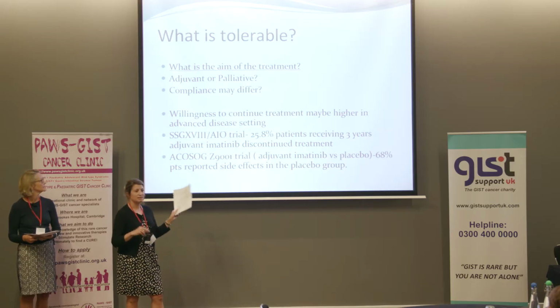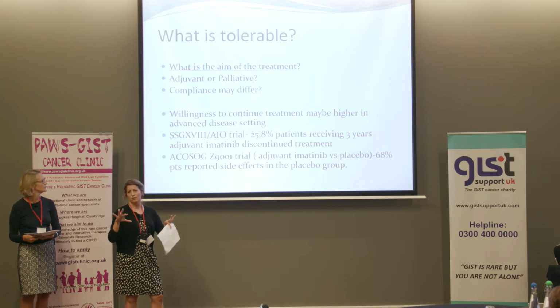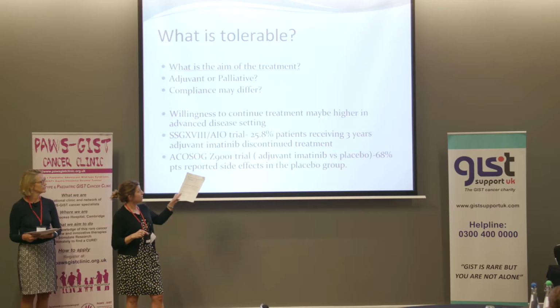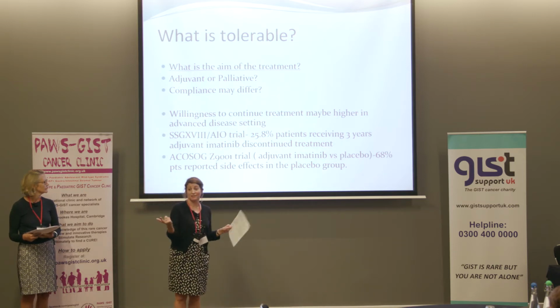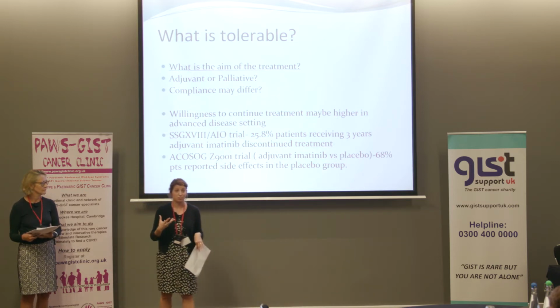And interestingly, in the large trial that looked at 3 years of adjuvant imatinib, there was quite a high 25% discontinuation of imatinib, which is high, isn't it? But I suppose it was because the patients who were on the 3 years didn't know if it was going to be beneficial to them. And as they say, they had no symptoms to be treated. So I think that we have got some work to do, obviously, to try and get that better. And I think hopefully knowing how beneficial this treatment is has probably helped.